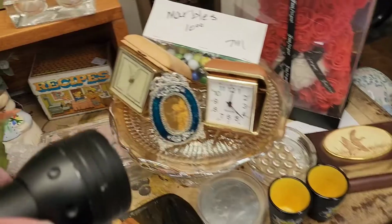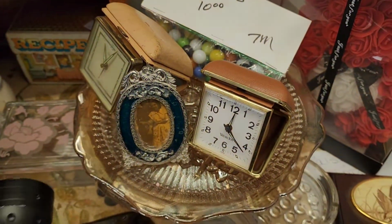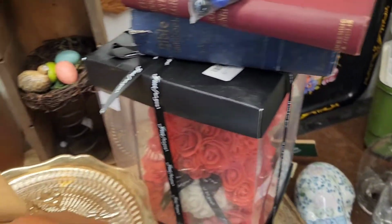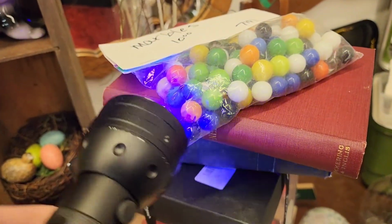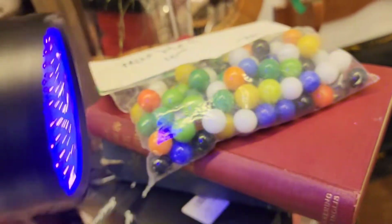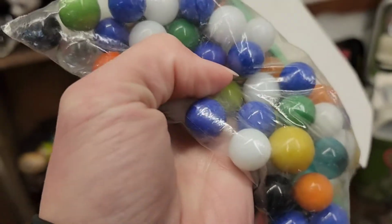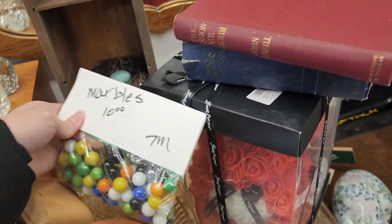Some marbles. Look, I got my black light, guys. And $10 on the bag of marbles, but none of them glowed. And they didn't look anything too crazy in there. And I think they look like they glow on the camera, but I think it's just the package. Because in person, they didn't. Let me know what you guys think about them.